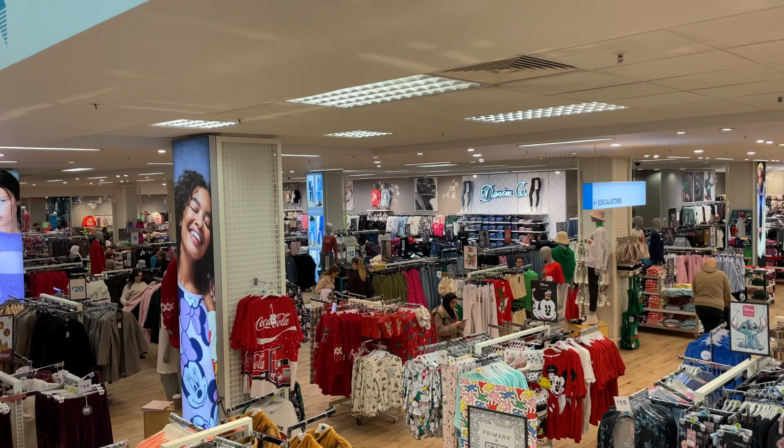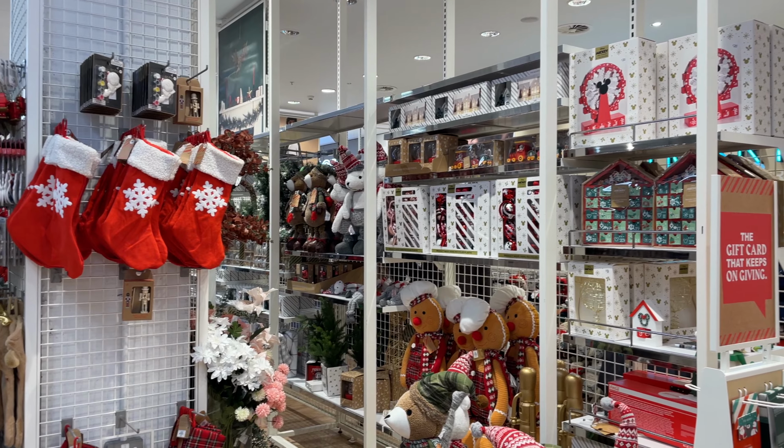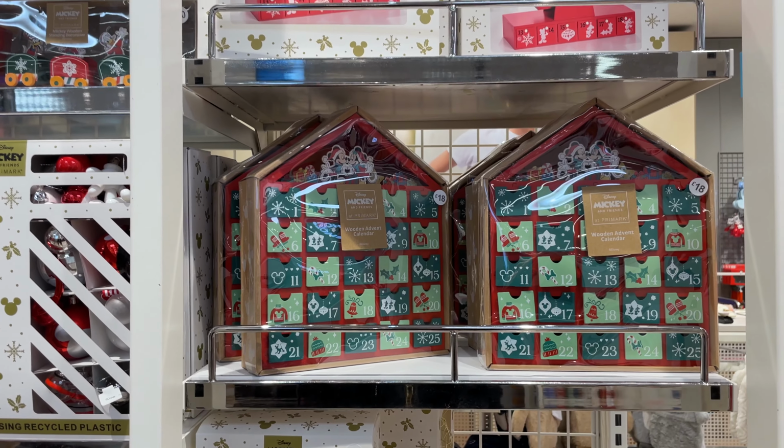So now, let's head over to the home furnishing and decor section. From baubles to countdown calendars and wreaths to candles, you can find everything you need from the reds and greens to even some neutrals.